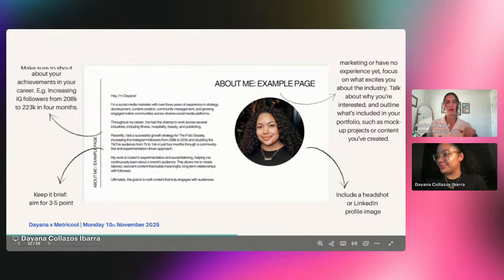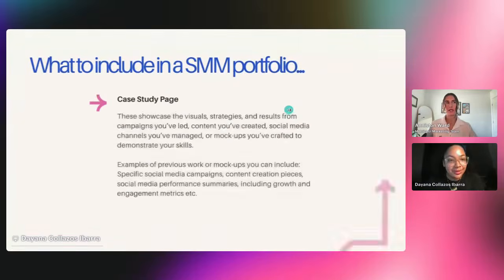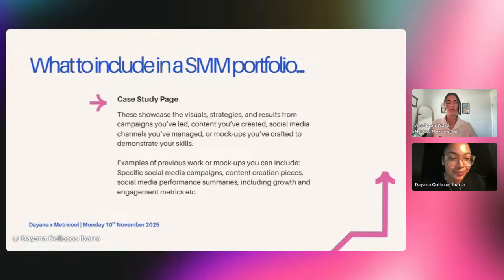I love that. I love the call out to mock-up projects, because I think that can go into passion projects as well. And absolutely, that's where you're going to showcase, like you said, the things that you're excited about in this industry. And if you're excited about it, if you're passionate about it, then that's going to show in your design and in your work and the passion project.